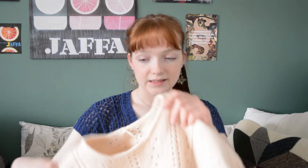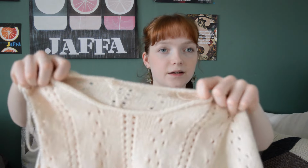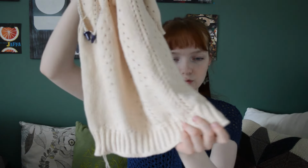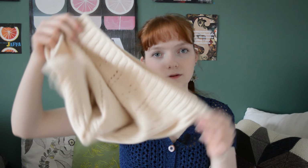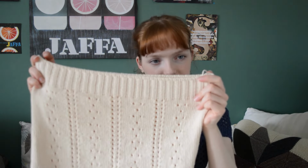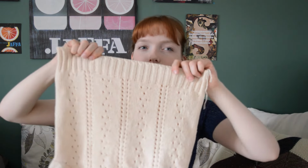Modifications: I did an I-cord neckband instead of a ribbed one, but I'm doing the ribbing details everywhere else. If I were to make these again, I would do some other bind off. This is a tubular bind off with the double knitting rows, and I think it's just the cotton yarn that makes it look not so cool, but the ribbing in cotton looks amazing. I don't know what it is, but in wool I never get this good of a ribbing, but on this cotton yarn, it looks amazing.